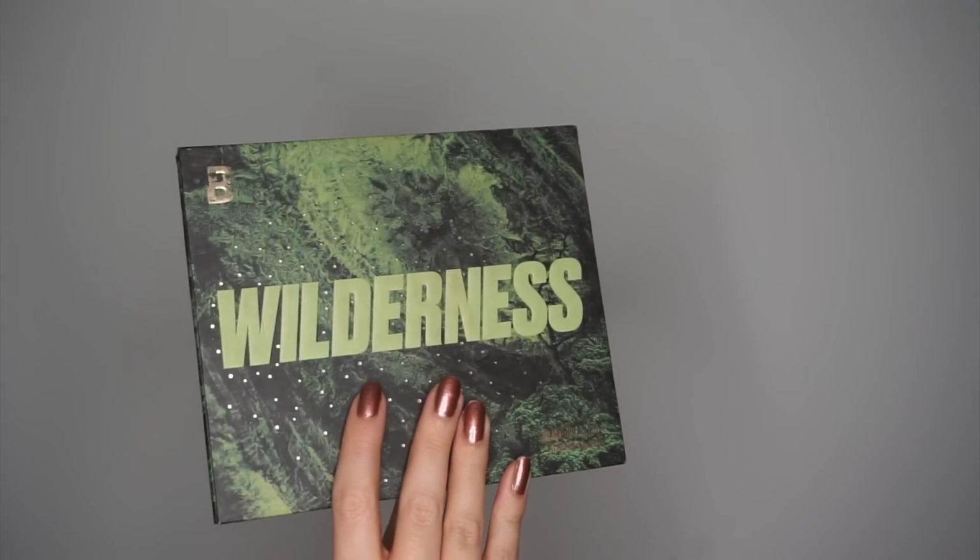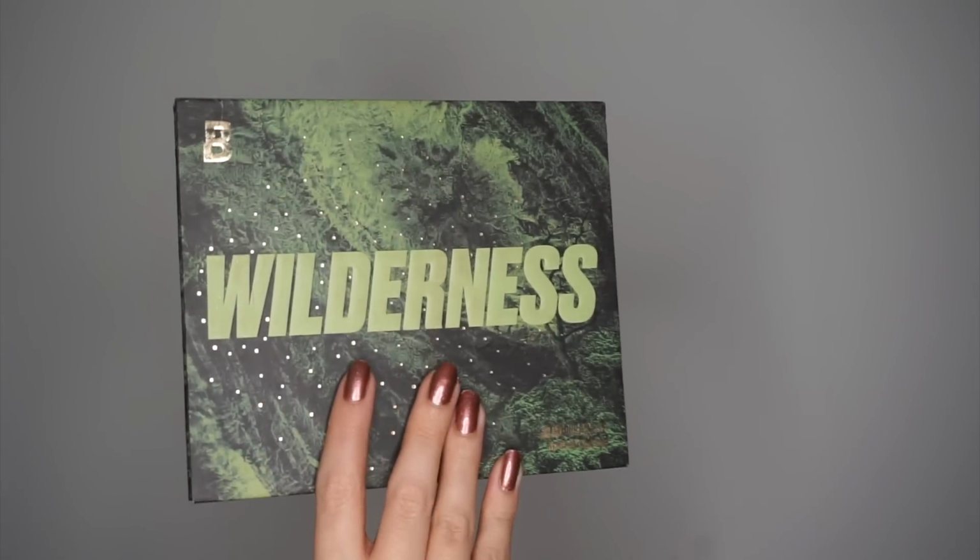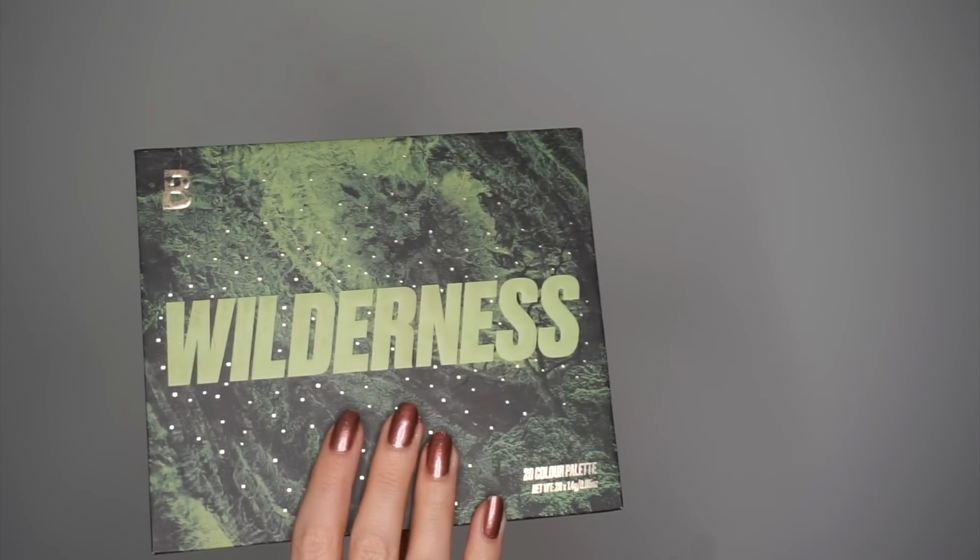It's unfortunate that it is discontinued though. That's kind of the downside with Beauty Bay, that they release a lot of beautiful palettes, but they also discontinue them relatively fast. So this one unfortunately is no longer available.